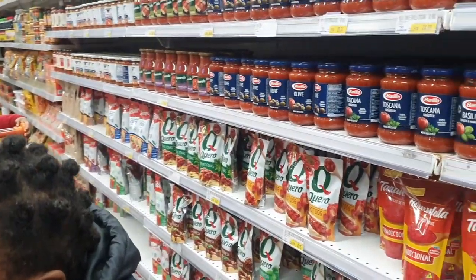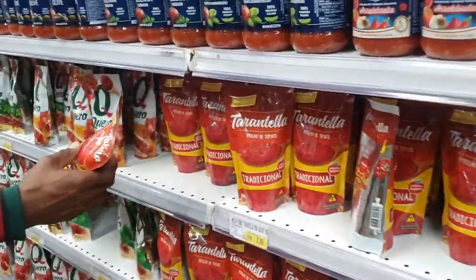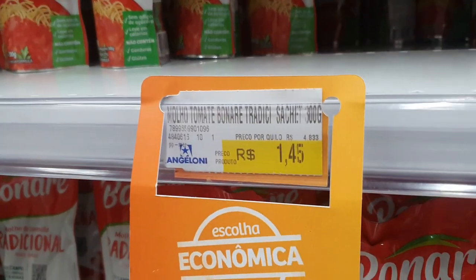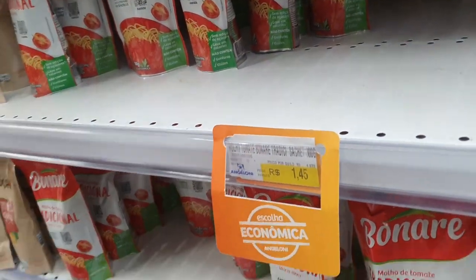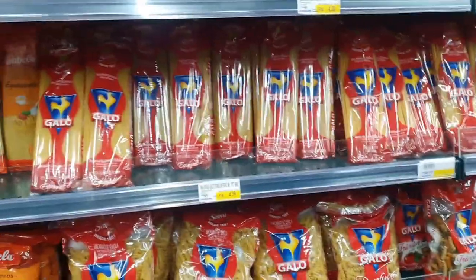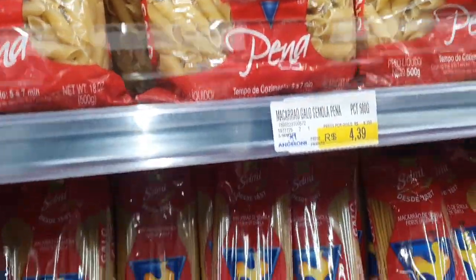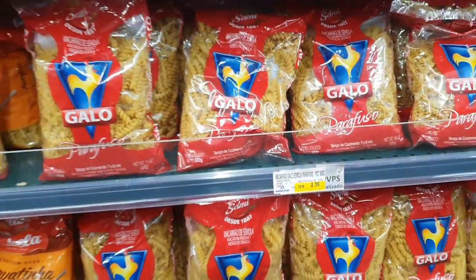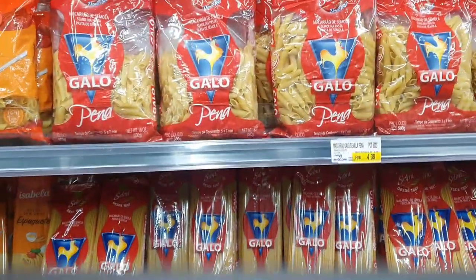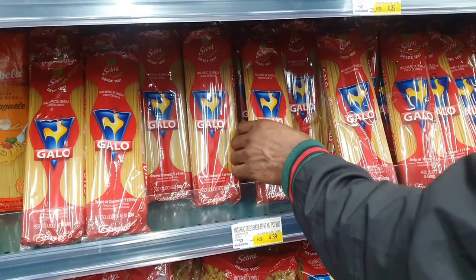We're gonna get some sachets of tomato. We like to mix it together with the fresh one. Here is 1.5, right? So we're gonna get two of this. Oh, three. We're gonna get spaghetti, and here you can see some of the prices. You have four per pack. So we're dealing here with reais because we're in Brazil, right? So everything is in the local currency. We're gonna get three.